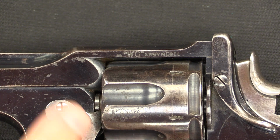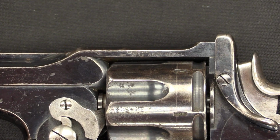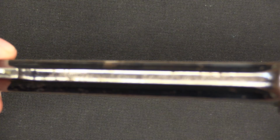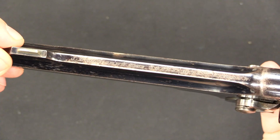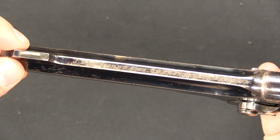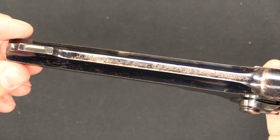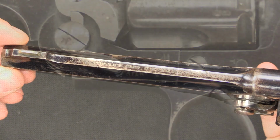So at this point, the markings on the gun change a bit. They're now on the side of the barrel assembly, WG Army model. Nothing on the top there, although I will point out that a lot of these guns were resold by Webley to various retailers, and if you ordered a sufficient quantity, Webley would be happy to mark your name on the top of the barrel as the retailer. So a lot of these guns have some of those various sorts of markings.